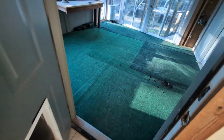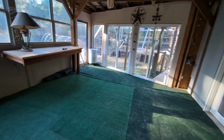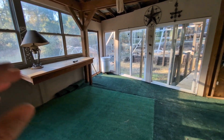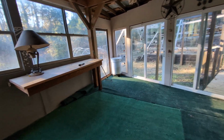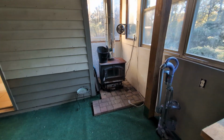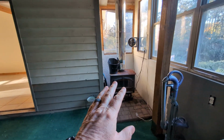Okay. So now we have another area here. Again, I think they used this also as a greenhouse space. And I can't remember for sure what they used it for. Looks like there's an old wooden stove here.